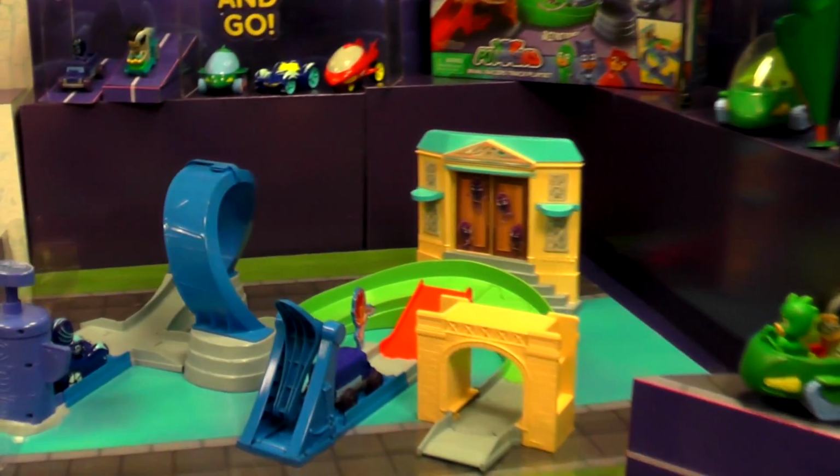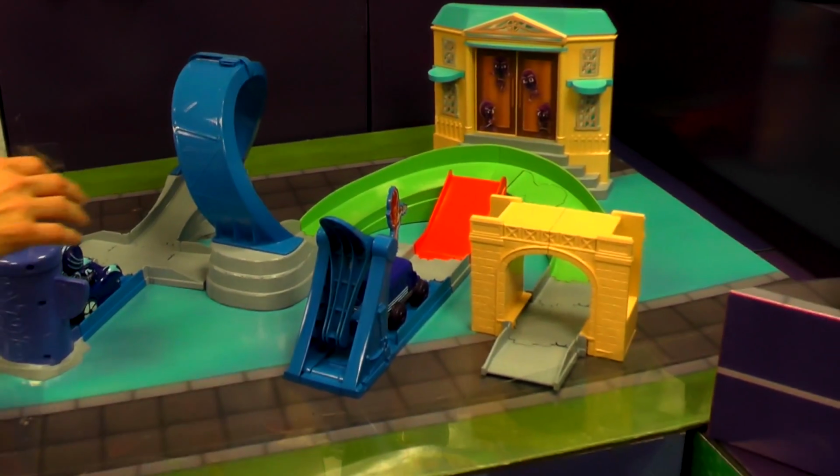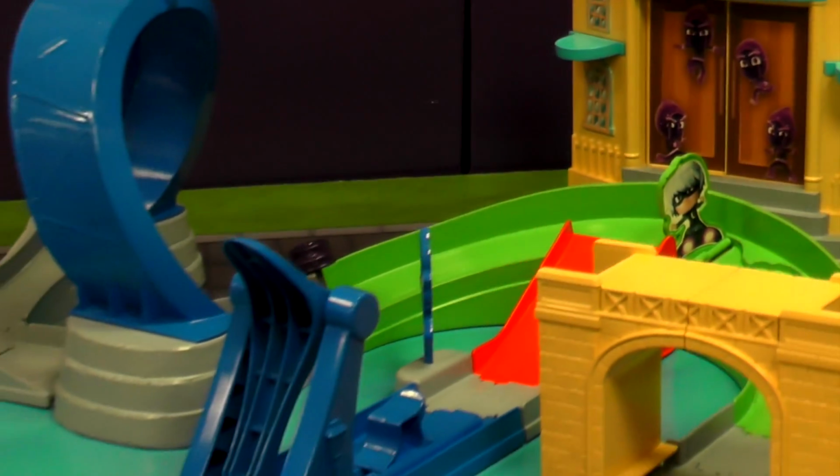And to end things off, we're going to go out with a bang here and try to see if we can double up on both the launchers. Ooh, and Night Ninja was foiled by Luna Girl. See, that's all part of the fun and action in the PJ Masks line.